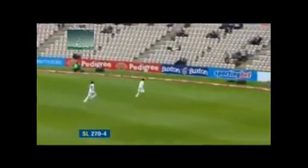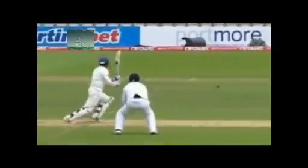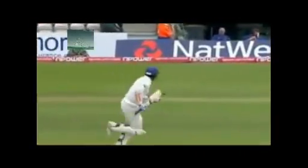Nicely timed. On his tiptoes on the back foot. He's got enough of it to go all the way, Sangakkara. Very well controlled shot. Moves him on to 97. Yeah, this is a classical back foot shot. Get up high on the back foot, right on the toes. Play it with a straight bat. Don't try and hit it too hard, just time it.